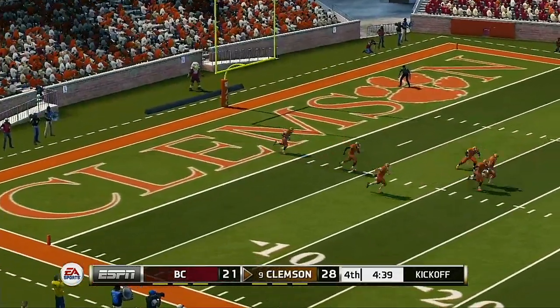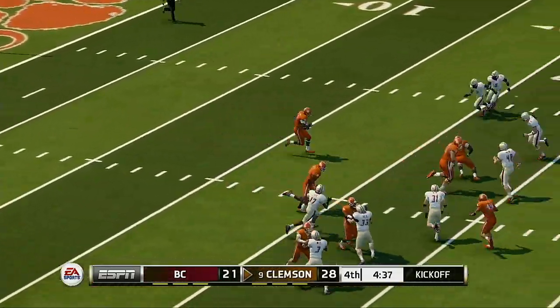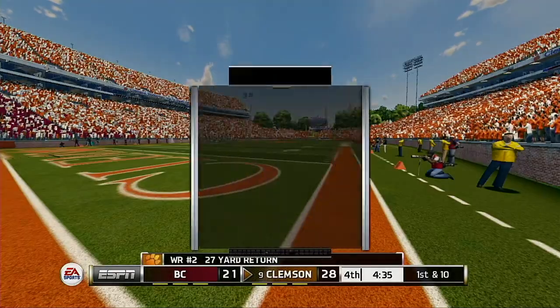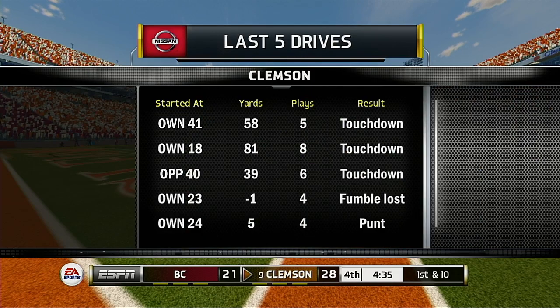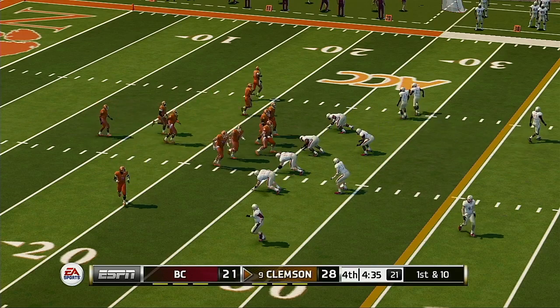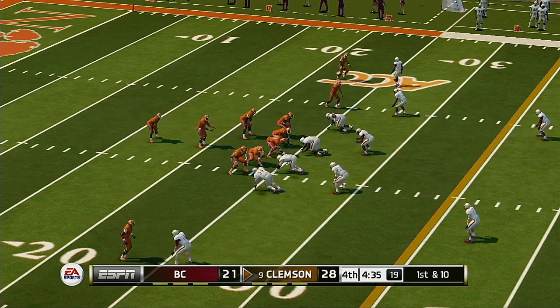Everyone's all lined up and ready for the kickoff. Nice kick, plenty of distance. He's to the 20. And down he goes at the 24. The Tigers are on a roll right now, an absolute roll. 21 straight points, and the defense has no answer for them. You know, this is a real crucial time in the game. It could still go either way. Clemson up 7 points.